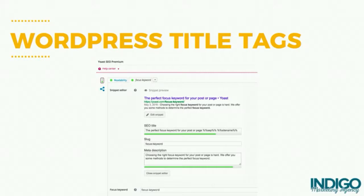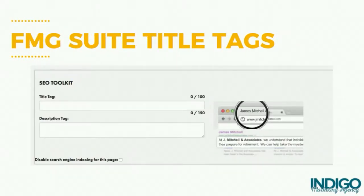And so it's really easy to do. You can ask your web developer to do it, or you can do it yourself in WordPress. If you have an FMG Suite website, you can actually change it at the very bottom of each page. There's an SEO toolkit section, and the title tag is listed right here. And you can type in what you'd like it to be, and you can actually add a description. So this is how you do it in FMG Suite.